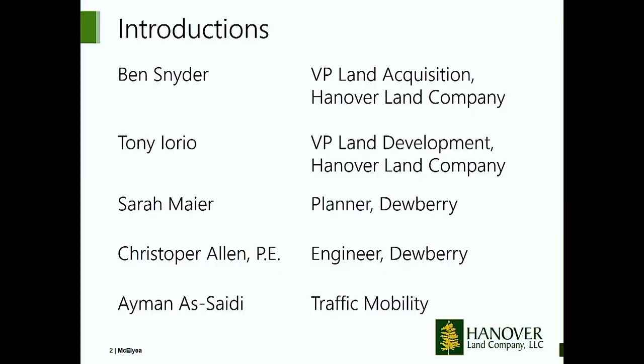So with us tonight with the development team is Ben Snyder and Tony Iorio with Hanover Land Company, and Christopher Allen is the project engineer, also from Dewberry. Our traffic consultant is Traffic Mobility, and we have Iman here. They'll be happy to answer any questions that you have at the end of the presentation, if you have any.